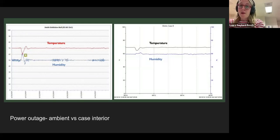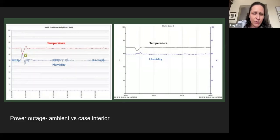So, you can see on the chart on the left, that is my facilities building management system chart. And it shows what happened with the big humidity spike and temperature drop that we had versus within my case over here that had 60% gel within it. You can still see the temperature drop. So that's a good note. We're not controlling temperature. We're just worried about the humidity here. And there is a bit of flux. You can see some flux, but then the gel does its job. And it's very minimized compared to what was happening in the ambient conditions in that surrounding room in the gallery. Yeah, it looks like it went down 10 degrees pretty fast.